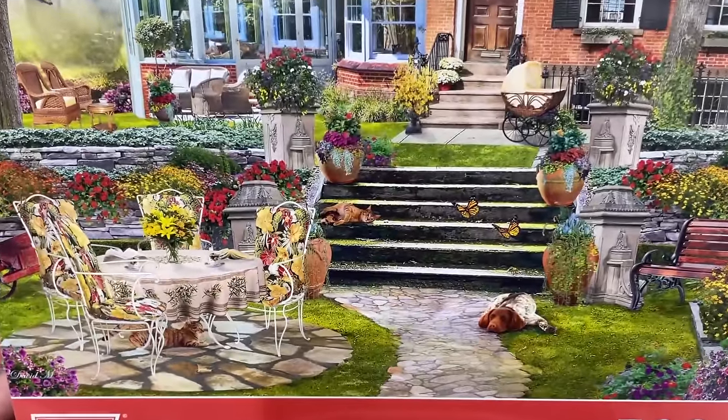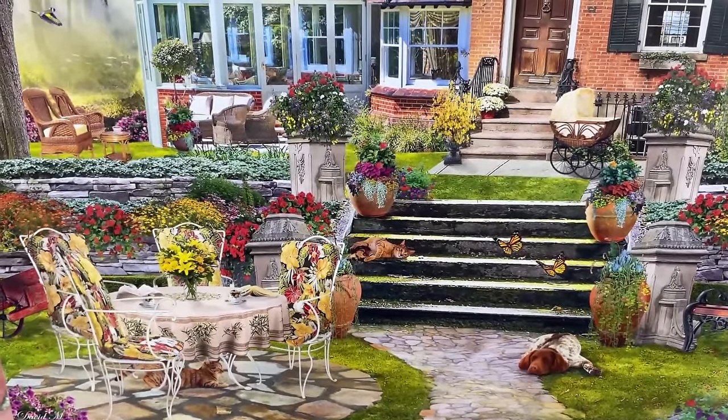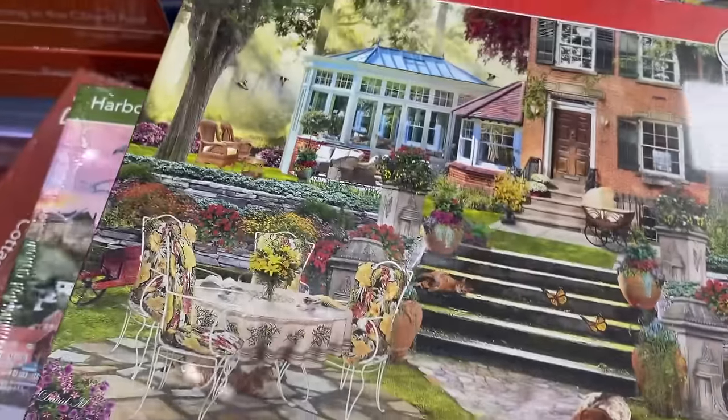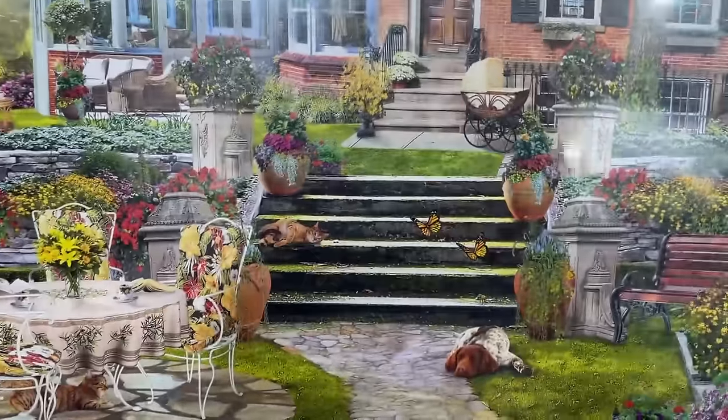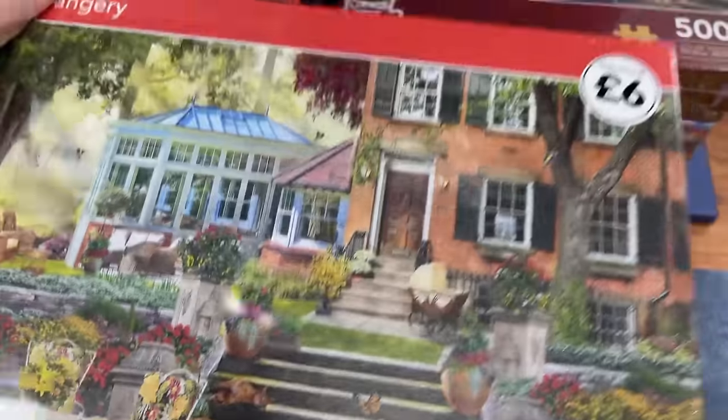And of course, you got your random dog there and a cat. Look. I could be sat there reading. This is great. I love this. Table, with the cat under the table. Another cat. Why so many cats?